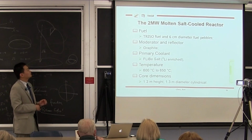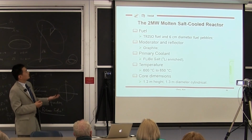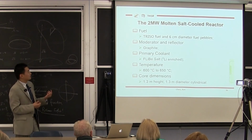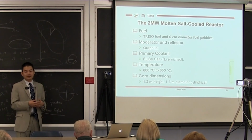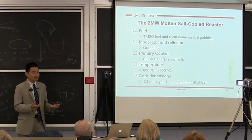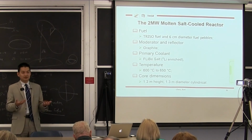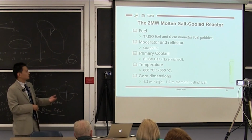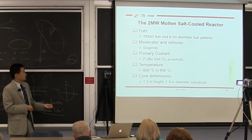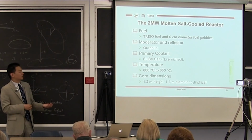Here are the basic design parameters for our 2 megawatt reactor. We're going to use TRISO fuel and 6 centimeter diameter fuel pebbles, because that's the fuel we can readily have at this point, because this fuel is used in Tsinghua University's high temperature gas cooled reactor. We have a goal to build a reactor in 2015, so we have to use some available fuel rather than develop our own. Then we have moderators, because it's a thermal spectrum reactor, we're going to use light salt with enriched lithium-7.